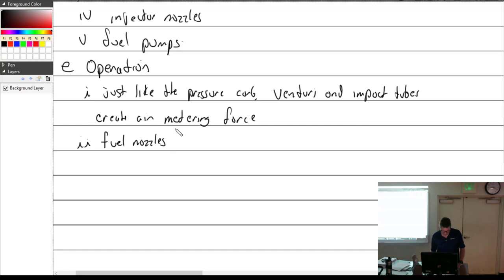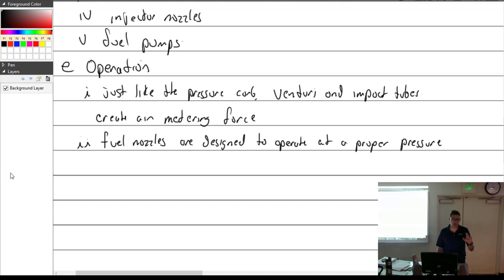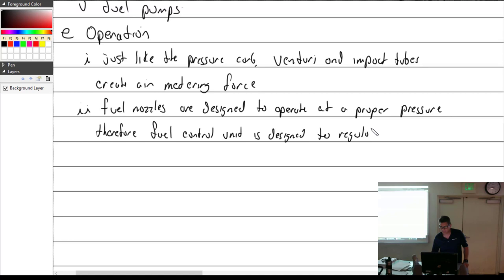Fuel nozzles are designed to operate at a proper pressure. Now remember, the nozzles are an orifice, they're not adjustable, and they've got to work all the way through full throttle to idle at a proper pressure. Therefore, because you like it when I write therefore, fuel control unit is designed to regulate pressure, not volume.